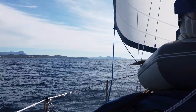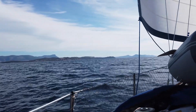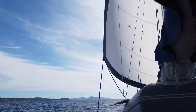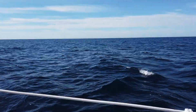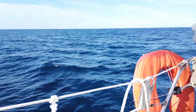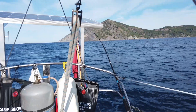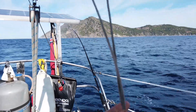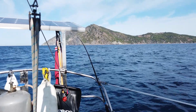Right, so we're finally off the engine. We are going 3.5 knots, just a jib. That's fine for us, and it is very gentle, nice. We've got the fishing rod out, and yeah, let's see how much this picks up.